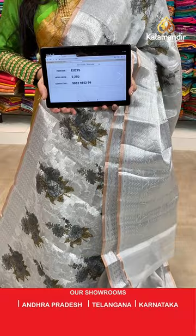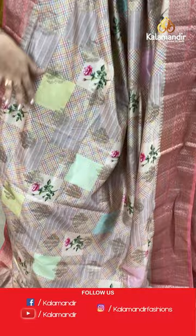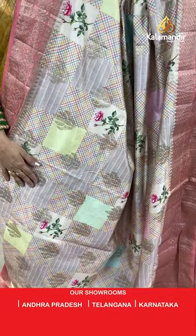And next saree, again it's a multi-color saree andi. It's almost light pink color lo undi, but different colors lo manaki boxes anedi ichcharu, self boxes and multi-color checks and florals and booties with gold zari.